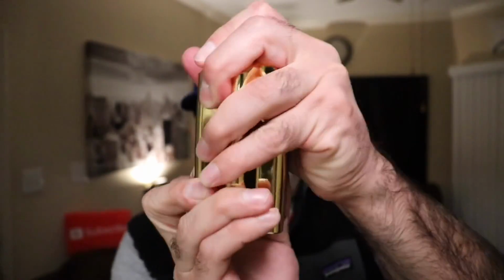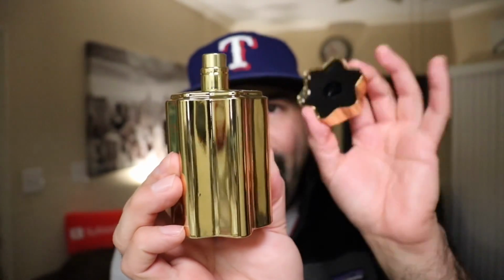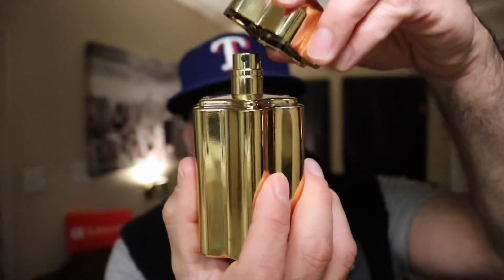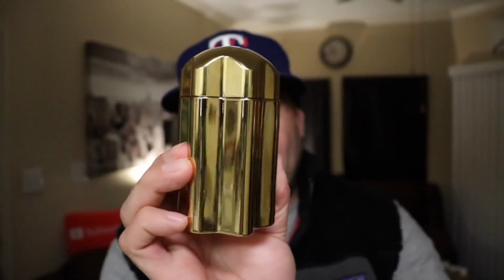This cap's on here pretty good. See if I can pop this thing off. The original had magnets in the cap, but this one does not. But this is nice, high quality, sturdy material. I believe this is metal. Nice gold atomizer here. Definitely impressed with this bottle and with the presentation so far.